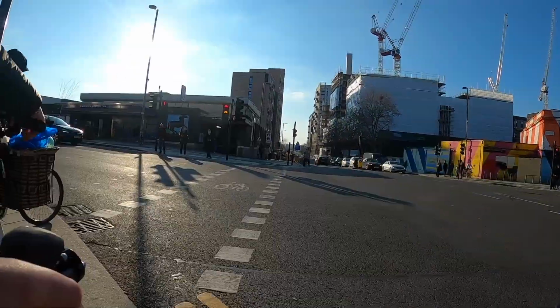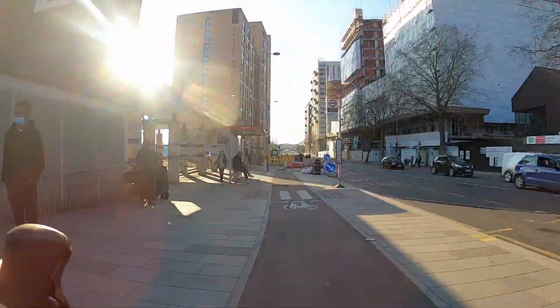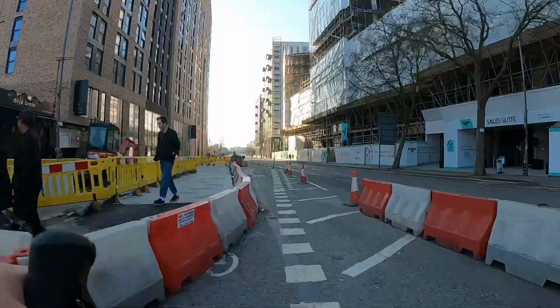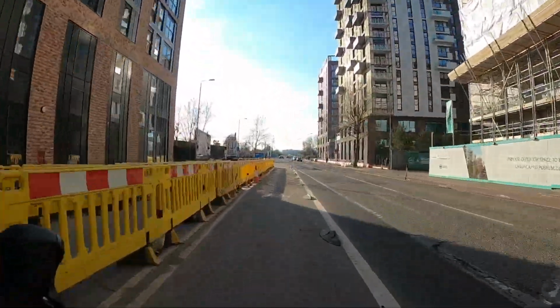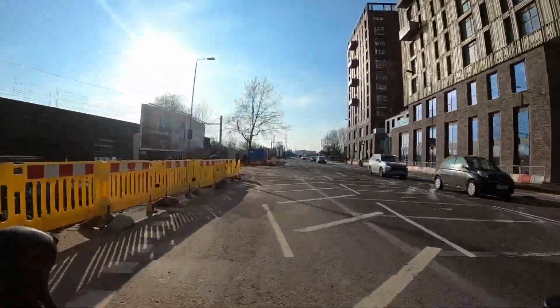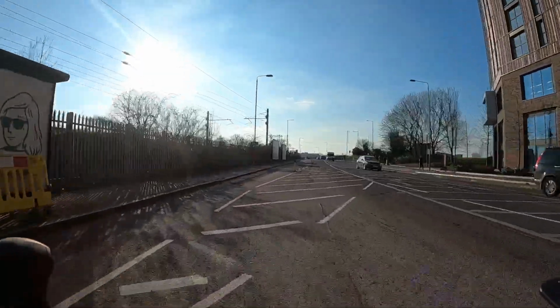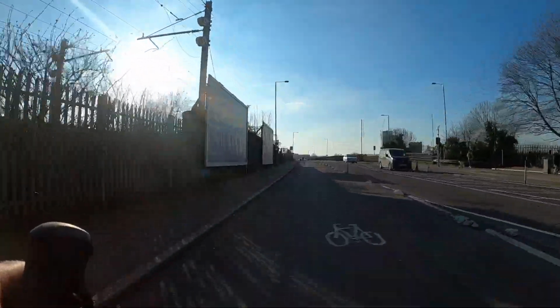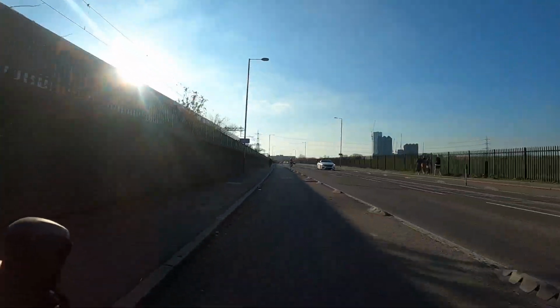Now we just wait for the signals here and we're going past Black Horse Road tube station, which is on the Victoria line. And yeah, so this bit is temporary. You can see we're sort of lightly segregated from traffic here. There are these armadillo things on the right hand side of the road, and then they put these bollards or sort of barriers up, and we're onto a very, very wide segregated cycle lane here.